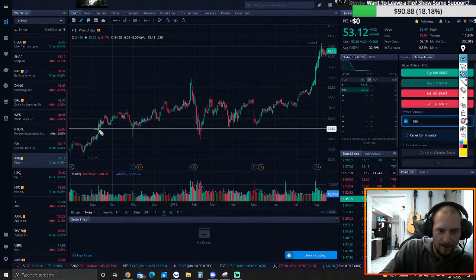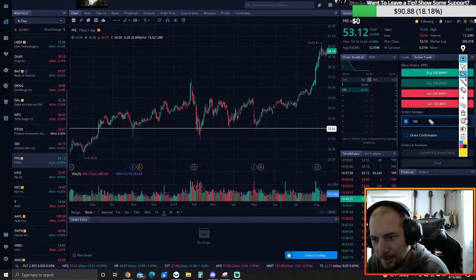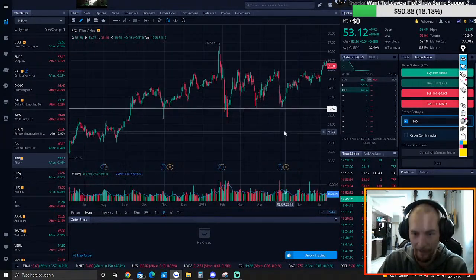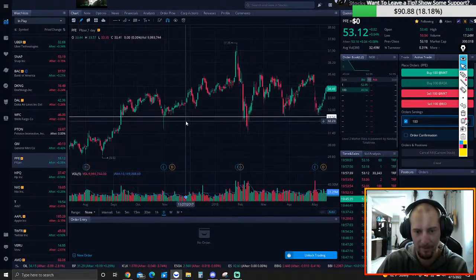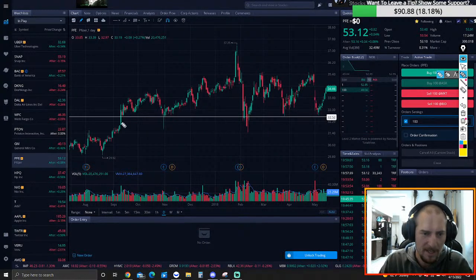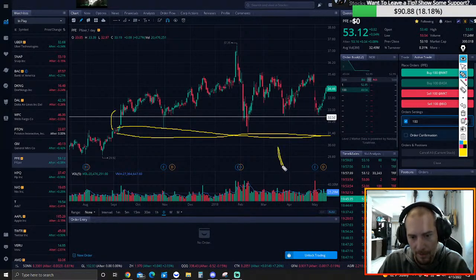So we can see that price just kind of respects this general sort of support area as opposed to an actual specific price point, right? So that's where your candlestick patterns and things kind of come into play. We see at this general kind of area here that we have long candles with long tails, and they close near the top of their range.